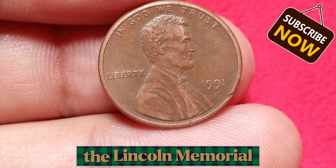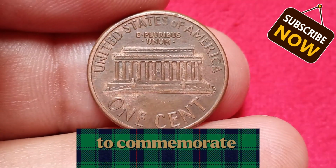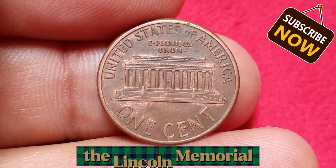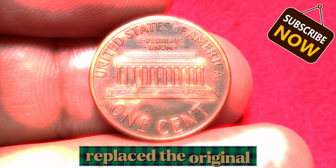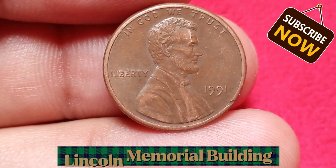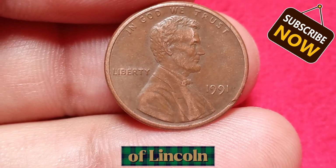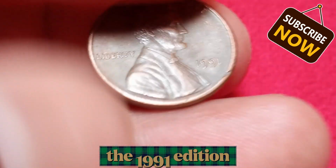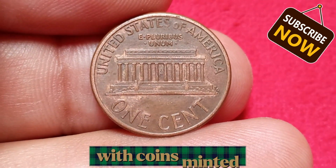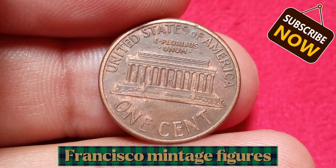The legacy of the Lincoln Memorial Penny: introduced in 1959 to commemorate President Abraham Lincoln's 150th birthday, the Lincoln Memorial Penny replaced the original wheat design. The reverse side features the iconic Lincoln Memorial Building, while the obverse showcases a portrait of Lincoln himself. The 1991 edition continued this tradition, with coins minted in Philadelphia, Denver, and San Francisco.